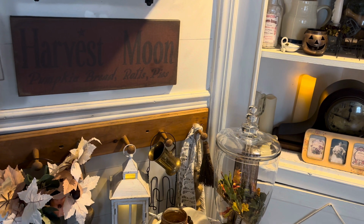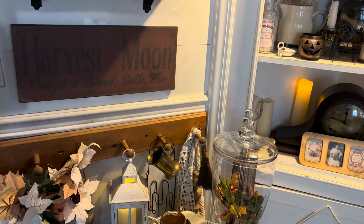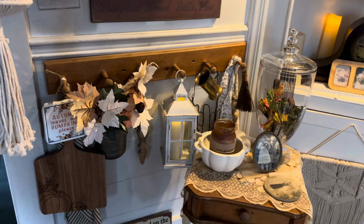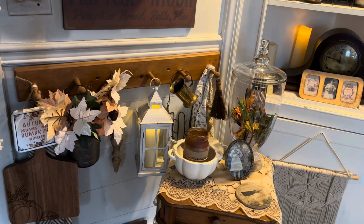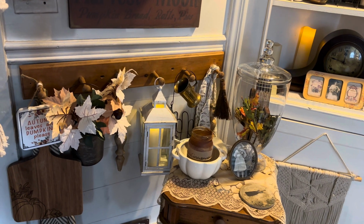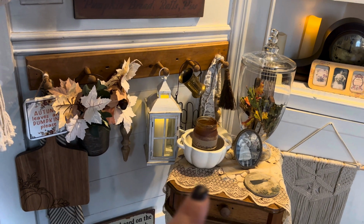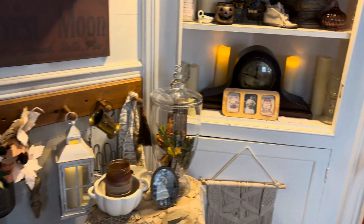And then I just got this sign, Harvest Moon pumpkin bread, rolls, pies from a local primitive shop here in town. And then right here, I have Autumn Leaves and Pumpkins Please. I think I got that last year at Walmart. And then this cutting board hanging right here, I got this year at Hobby Lobby.